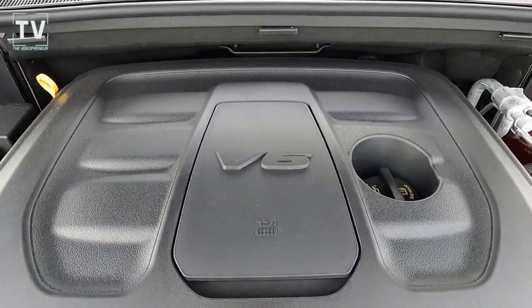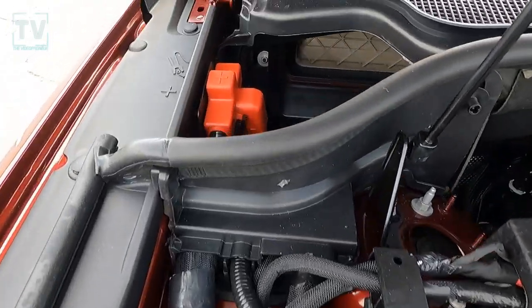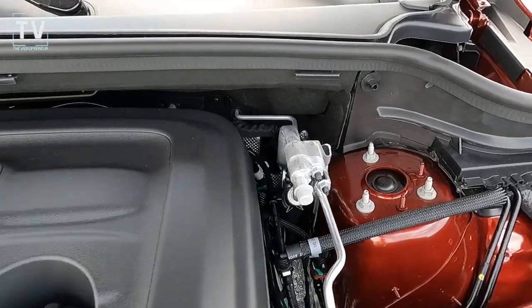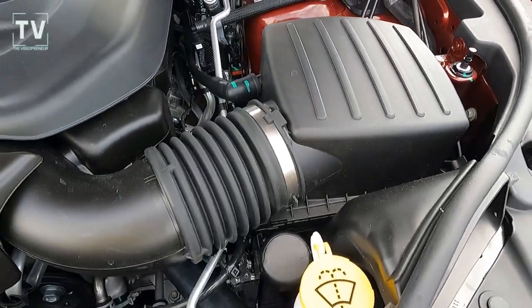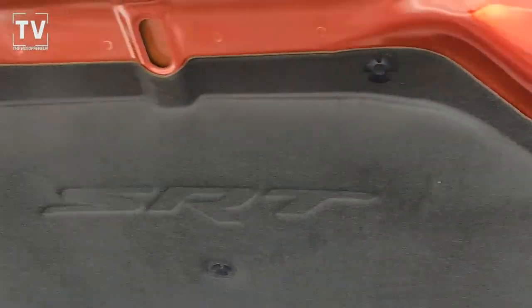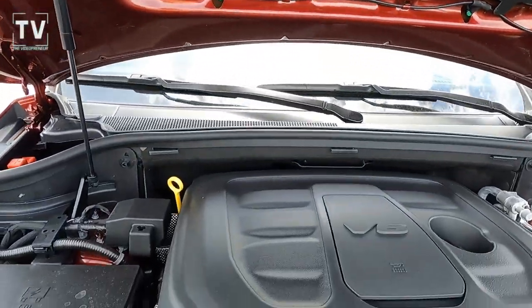As far as your engine is concerned, it's a 3.6-liter V6 24-valve VVT engine producing 293 horsepower. You can see all your fluid levels are easy to access. 8-speed automatic transmission, heavy-duty engine cooling, 18 city, 25 highway. There are those ports. That's part of the sport hood to allow heat out and cool air in.